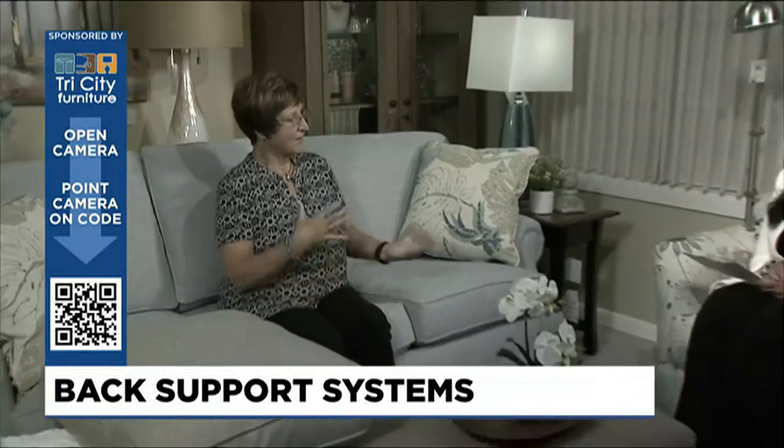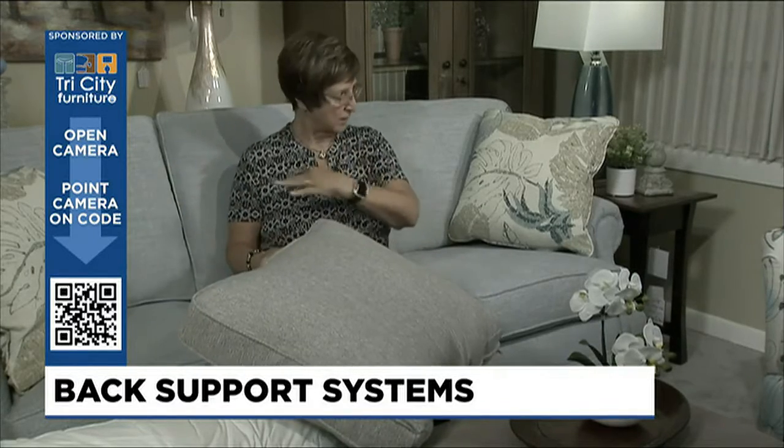Kathy, talk to us about some of the options. What types of support? Well, we'll talk about pillowbacks because I think they're a little more popular, just because they do offer some softness. When you sit into a sofa, it's going to allow you to have a little give. And depending on the kind of back that it is, as far as filling, that will determine how much you lean back. So I have a loose back pillow here, and they come in different sizes, but you can see that it's a pillow, much like the one here, but one is loose, one is attached.